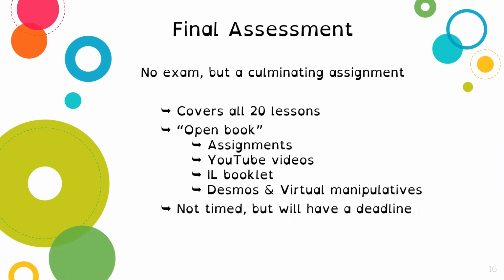All right, so it's not timed, but it will have a deadline. It's not like I give it to you and you have it for a day. You will have like 2 weeks or so, roughly, give or take. We can negotiate that depending on the situation to do the full assignment. And the structure will be slightly unfamiliar. It's just not going to be a list of questions.